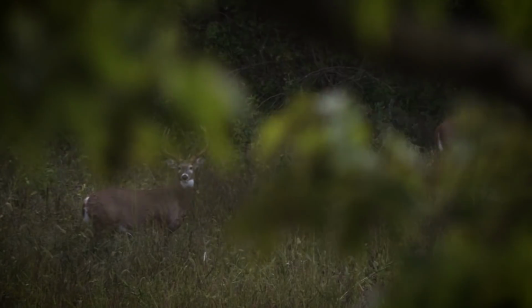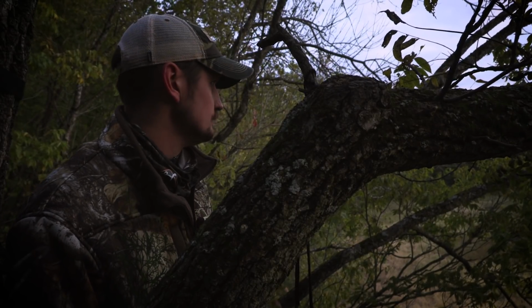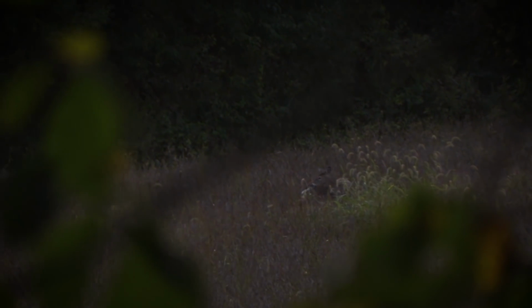And for whatever reason, they just trotted off back into that little timber. I mean, neither of them raised their tails, nothing. They just kind of trotted off into the timber. Max saw them, I wasn't even looking. We got about 45 minutes left. But just like last time, my gut feeling tells me I'm not going to see him again. Only this time, I don't know why. Crazy.